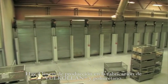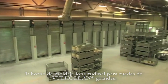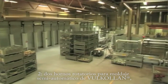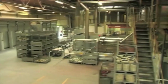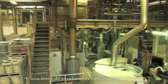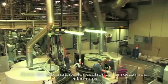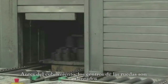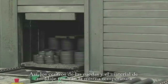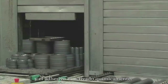There are 4 production lines in the VULKOLLAN and polyurethane production. A longitudinal casting oven for big VULKOLLAN wheels, 2 rotary ovens for semi-automatic VULKOLLAN casting, 2 rotary ovens for semi-automatic polyurethane casting, a hand casting production line. Prior to coating, the wheel centers are heated to 120 degrees Celsius in special fusion ovens. Thus, the wheel center and the casting material have the same temperature and the bonding agent is activated chemically.